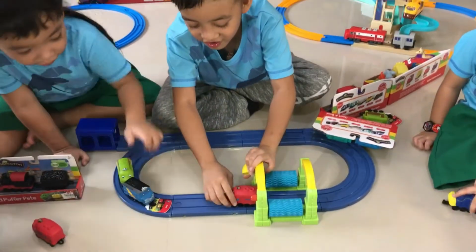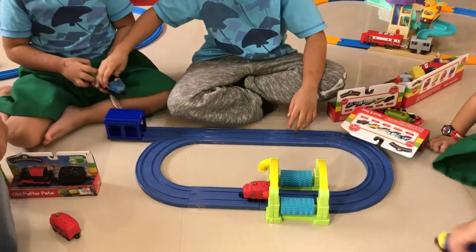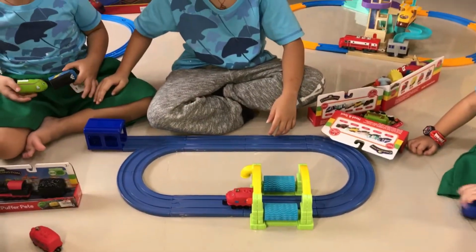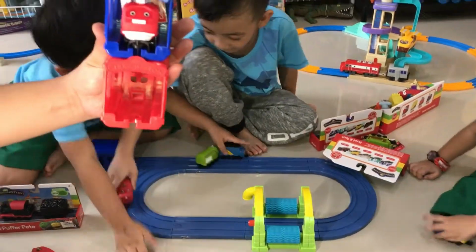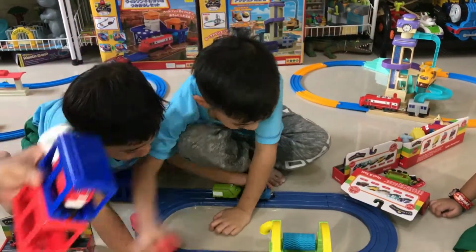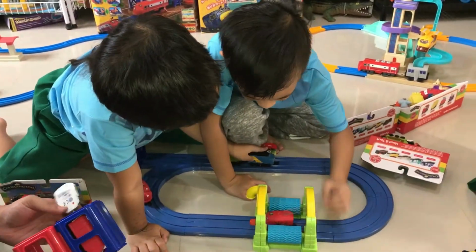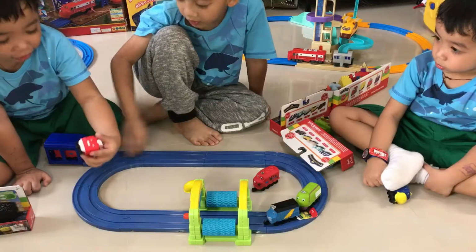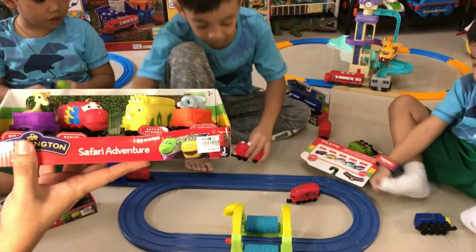Alright, now. Hey, there's another character here. Who's this? It's Usher. Yeah, this is Usher, the red one. He's still inside his house. Muddy puddle. Wait, what happened? Trap. Oh, he's a fire trap? Yeah. So now we will be opening the Safari Adventure.